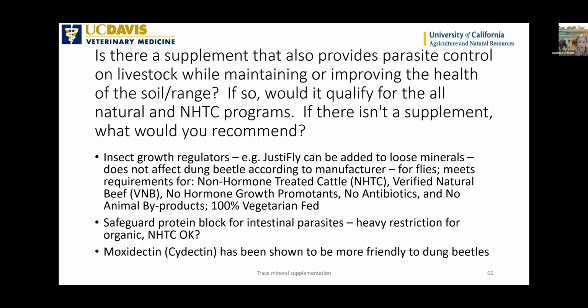So horn flies, face flies, not the biting flies. They gave me a certificate that said it meets the requirements for all these programs, non-hormone treated, verified natural, et cetera, et cetera. If you talk about internal parasites, there is a protein block. I'm not aware of a mineral product, but the protein block has safeguards. That's fenbendazole, so that is for internal parasites. However, that specific product would be heavily restricted in organic production. I'm not sure about natural, or I could only imagine it would be okay for non-hormone treated because it isn't a hormone, but you really need to check with your program.